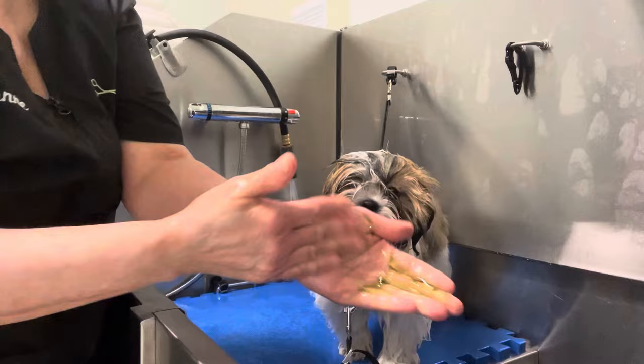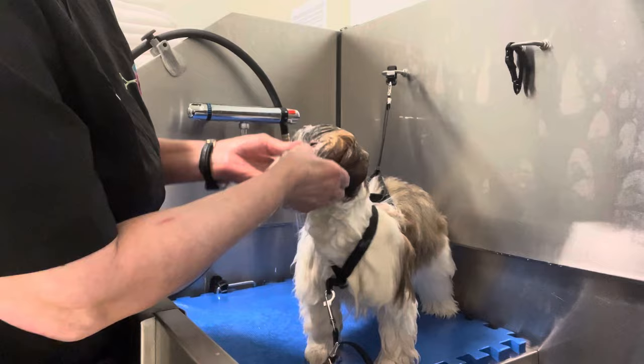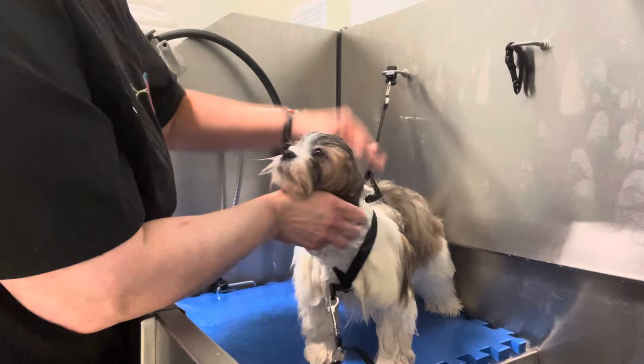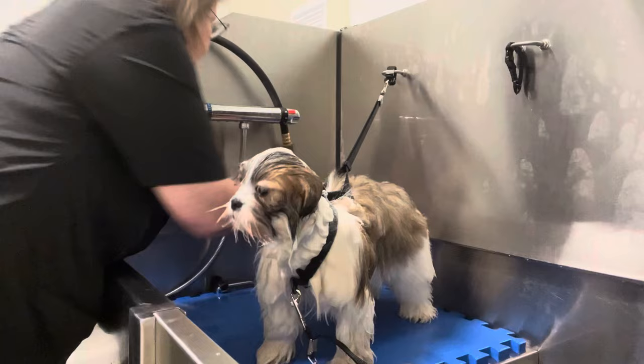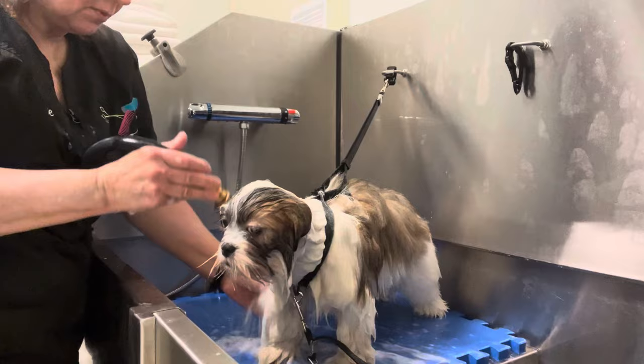This is our cucumber melon face shampoo. It's Carrollwood. I always do the face by hand when I use the shampoo system. Put the shampoo on dry. Allow it to penetrate all the way down to the skin.